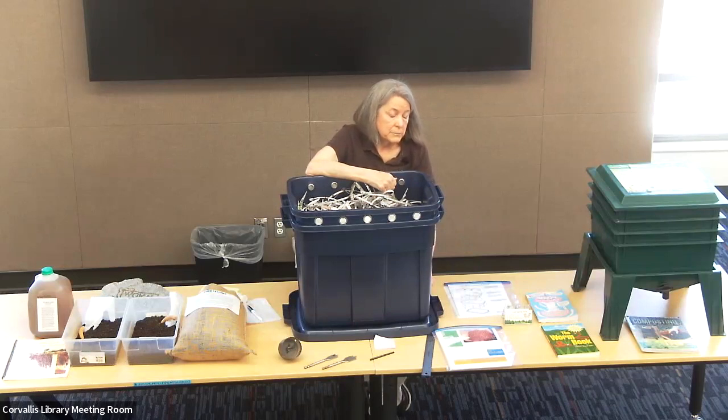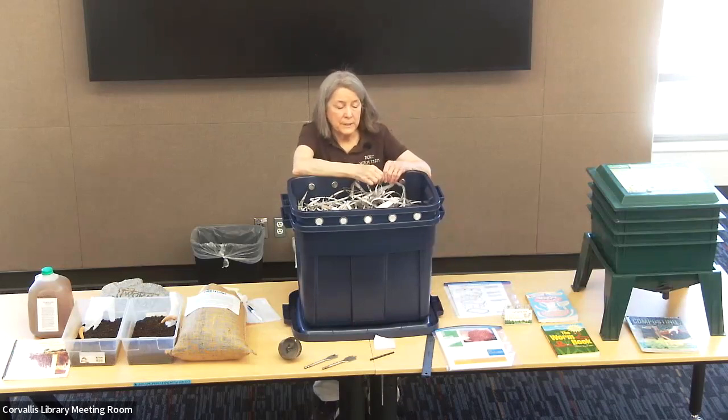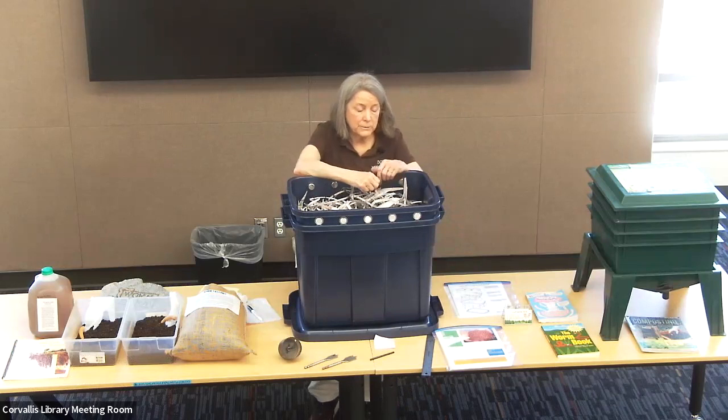Okay. And it's the same principle that if there's an odor, you don't want to use it. Right. Because that means the microbes have died and it would be harmful to your plants.